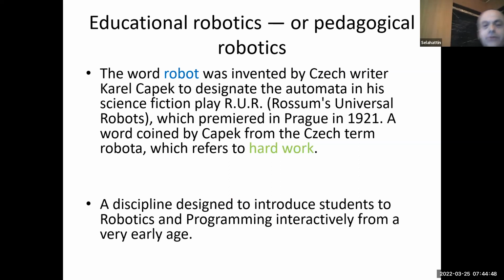So, the word "robot" was first coined by the Czech writer Karel Čapek. It means hard work. But educational robots, or pedagogical robots, are a discipline that introduces students to robotics and robotic programming at an early age. We can utilize robots in our teaching and learning, either to teach a concept or to teach programming.